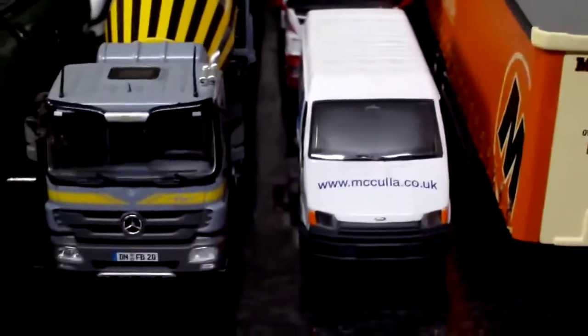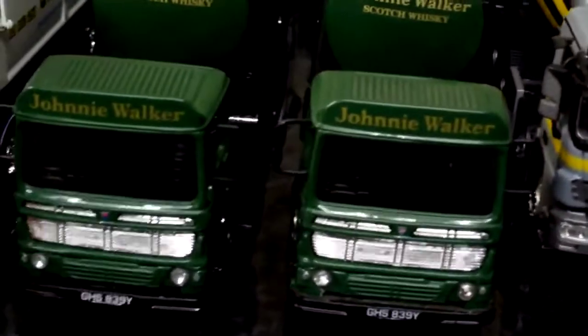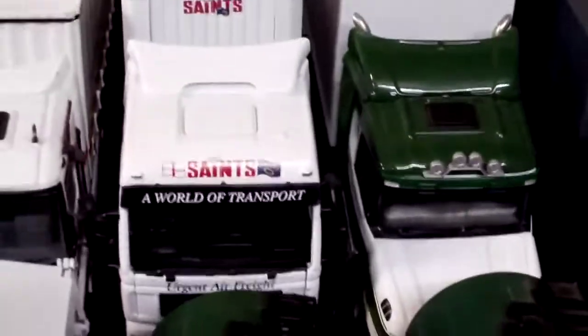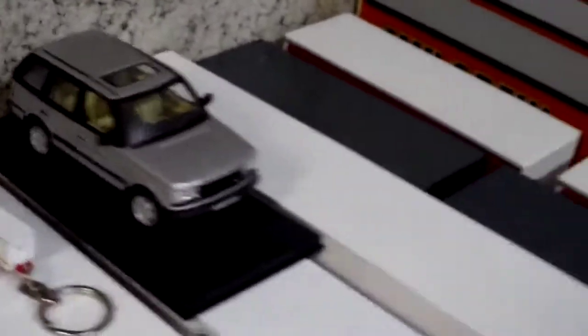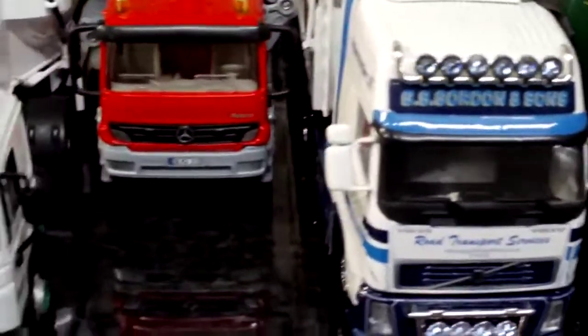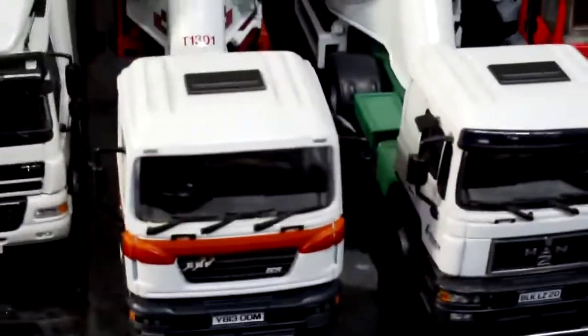Just a few more bits and pieces. There's a McCulloch transit van, cement mixer from Mercedes, 2-year-old namesake Johnnie Walker Scotch whiskey, some old tankers in the RS from Corgi Classics, a man and a Renault Magnum. I'm just sitting on top for nowhere to go. It's a P38 Range Rover. Down the front again, another Volvo, GS Gordon and Son, gravel sand distributors here in Lisburn, Northern Ireland. And a few bulk powder lorries, mainly cement, Lafarge and Turners.